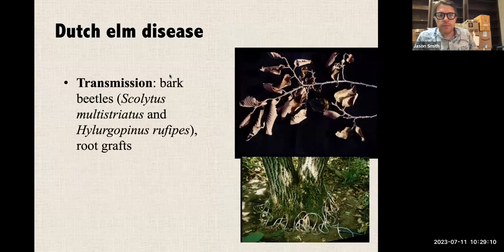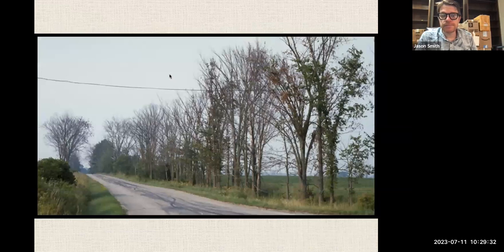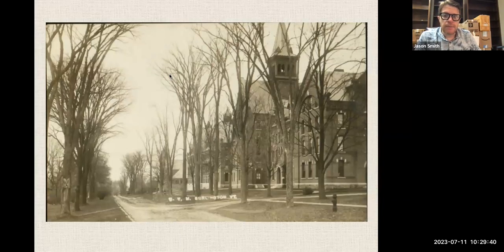The fungus is spread by beetles, but it's also spread by root grafts between the trees, and management of this is very difficult. It's very expensive. You have to treat them with a systemic fungicide, or you have to remove the affected trees, and it became a big problem, and cities had to deal with it. They had whole streets of dead trees, and a huge investment of money to try to deal with this. The impact was massive, and entire cities' character changed as a result.